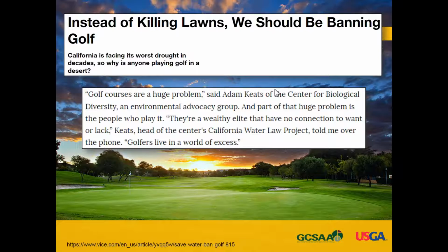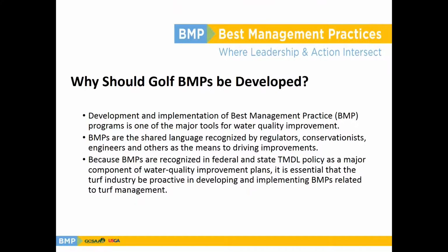Of course, we do have facilities that cater to folks who live a lifestyle different than I do, but especially with the junior golf programs out there, a lot of folks playing golf aren't living in a world of excess. So these kinds of things are out there, and these types of counterpoints oftentimes get lost in the messaging, and can create some real challenges for us in the golf course management industry.